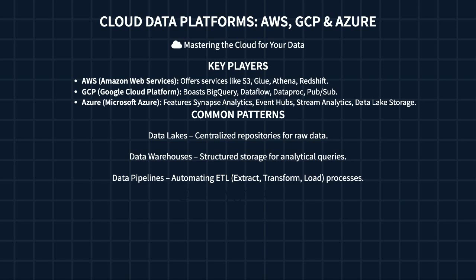AWS is really popular and provides things like S3 for storage, Glue for ETL, and Redshift for warehousing. GCP focuses on BigQuery for super-fast analytics, Dataflow for complex transformations, and Dataproc to run Hadoop jobs. And Azure has Synapse Analytics, which combines data warehousing and big data processing, plus services like Event Hubs for streaming data in.